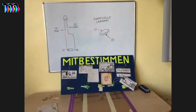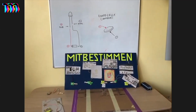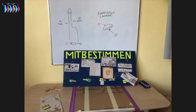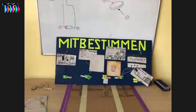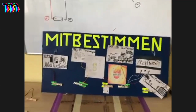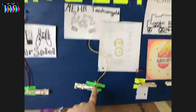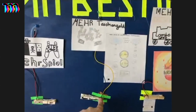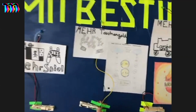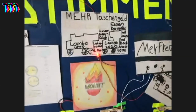Afterwards, we learned about electric circuits and we learned about how electricity flows. And then we combined the topic with the technical knowledge that we just gained about soldering electric circuits, and we created interactive posters. So every student made a poster and explained to us what are the topics they would like to participate in more. And they created an electric circuit with a switch, and you can see the little lights.